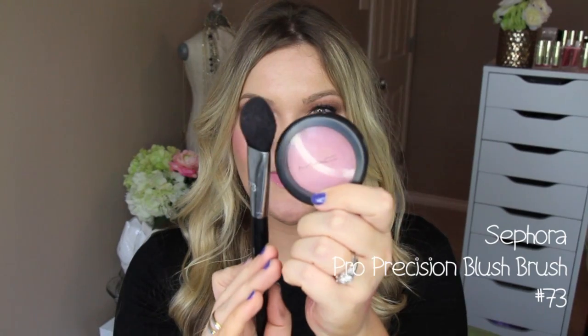So this combination has been one of my favorites throughout the month, just using MAC's Dame and then applying it with this brush. I apply all of my blushes with this brush. I seriously think I need another one, and I feel like I'm doing a tongue twister. Blushes with my brush, blushes with my brush.